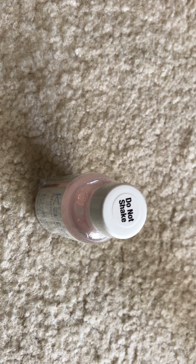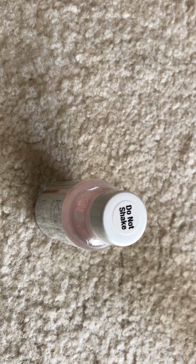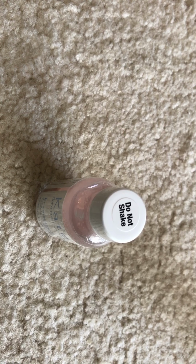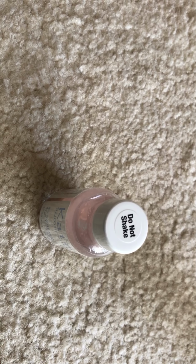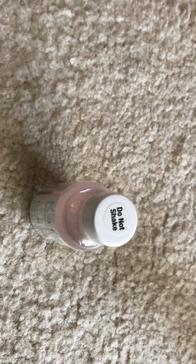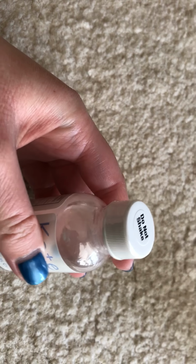I've been using it for a couple months. The one I have now is not that close to being used up, but because it gets exposed to air, this particular product can dry out within like 3 or 4 months. So this is the backup that I bought. I'm going to put it back in the box after this video is over.